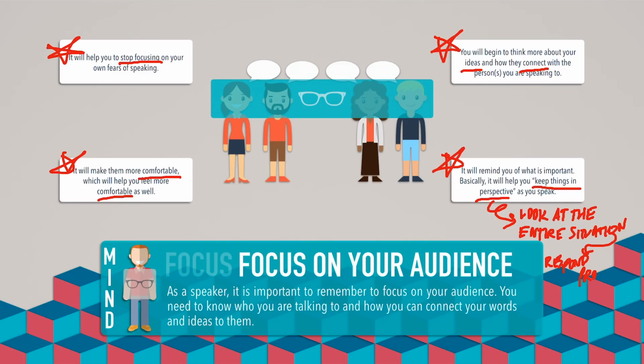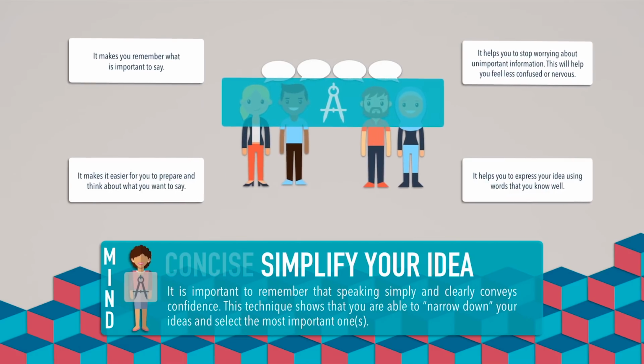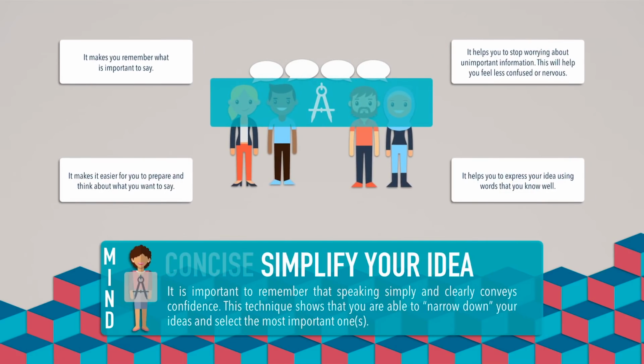This is what it means to keep things in perspective. Okay, let's keep going. Now we have concise. You want to simplify your idea. You see, it is important to remember that speaking simply and clearly conveys confidence. This technique shows that you are able to narrow down or simplify your ideas and select the most important one or ones. So this will actually make you remember what is important to say.